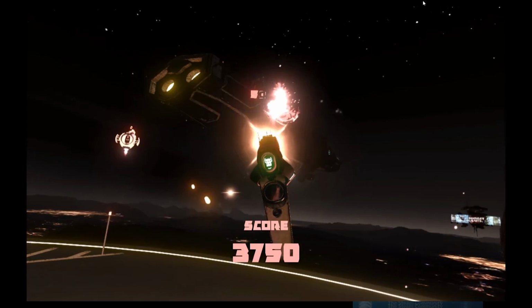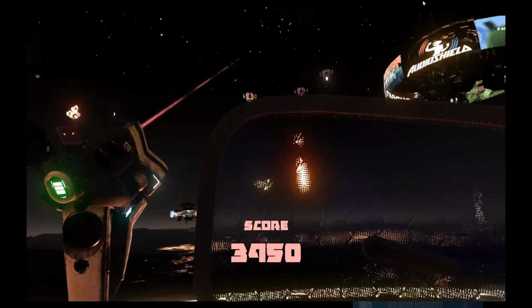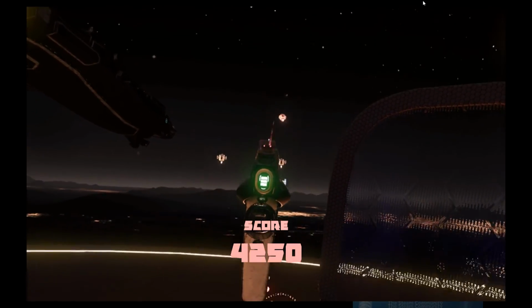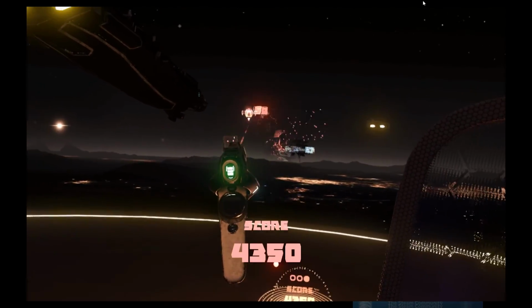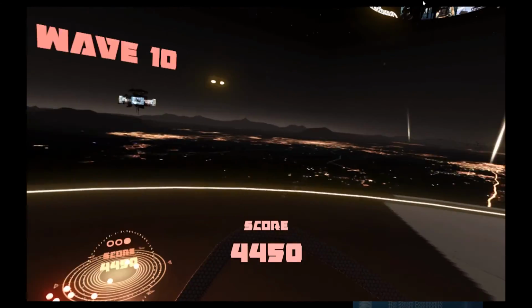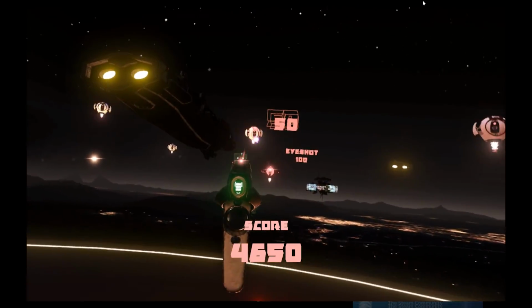Onto the game you're seeing now. First game I fired up, Space Pirate Trainer. Although the title is a little misleading, this game was a pretty cool way of getting to grips with the Vive. Very simple game. As you can see, you just stand on the spot and shoot at drones while using a shield in the other hand to defend yourself against incoming attacks.